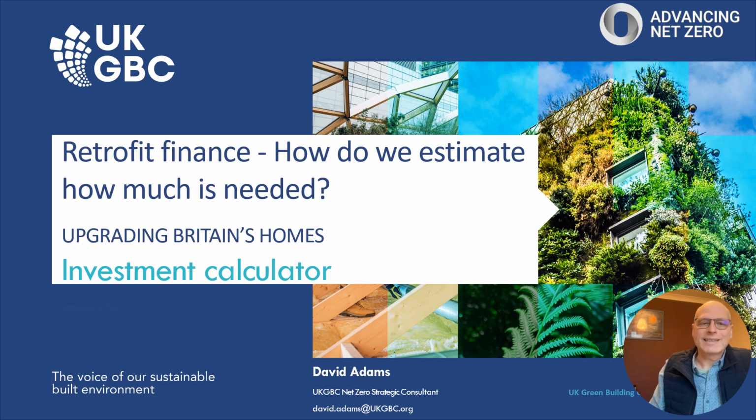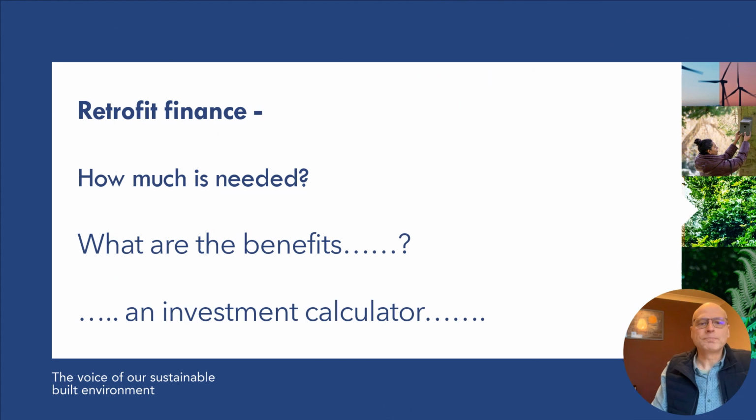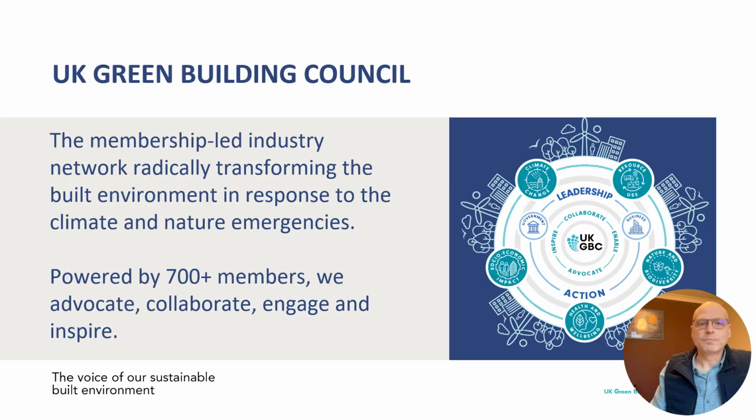And how do we estimate how much finance is needed to retrofit the UK's housing stock? That's both how much is needed, but also what are the benefits that are accrued. This isn't a report, this is a calculator that's been produced that you're going to be able to play with should you wish, and I'll give you a quick introduction right now.